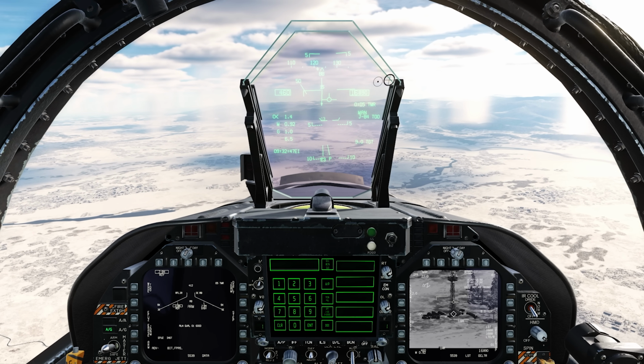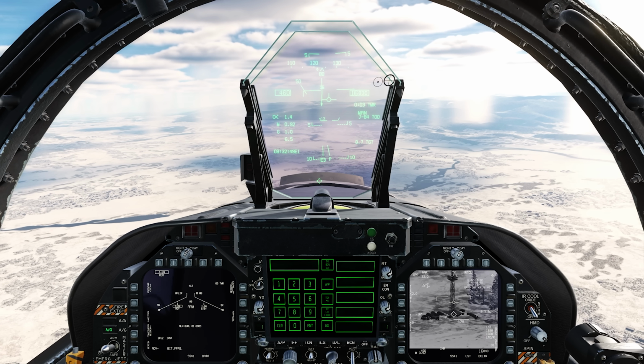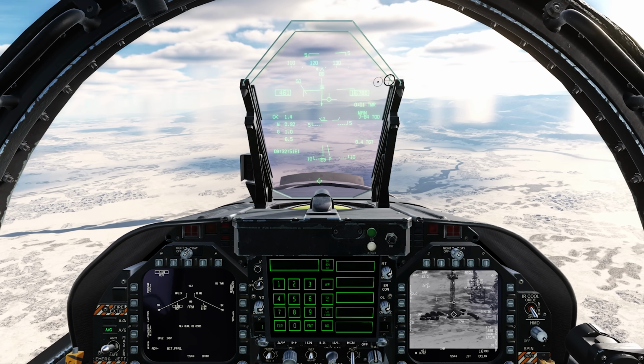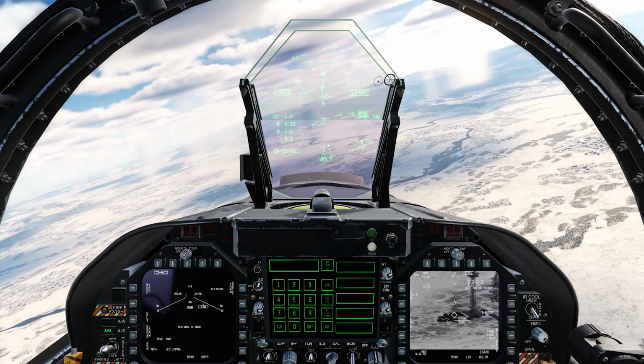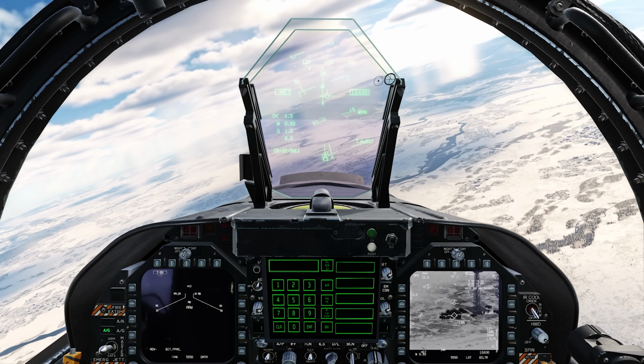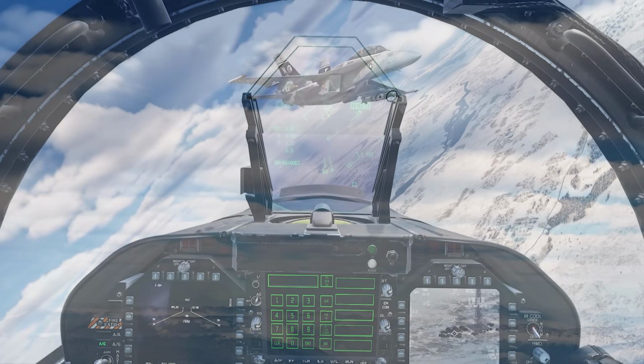Alright, I got the bottom of the tower designated for our first JDAM. We're dropping 2,000 pounds, by the way. Okay, pickle 1, and we'll move it over to the radar dish over here, the early warning radar, and pickle 2 right there.